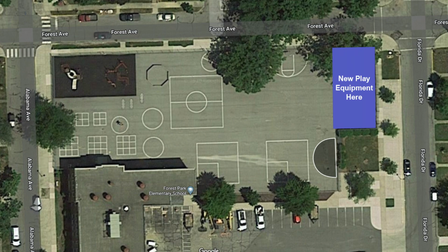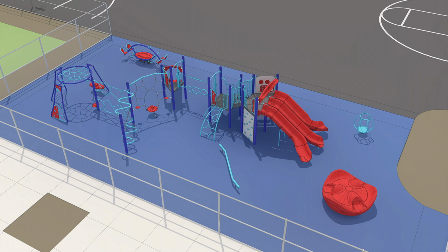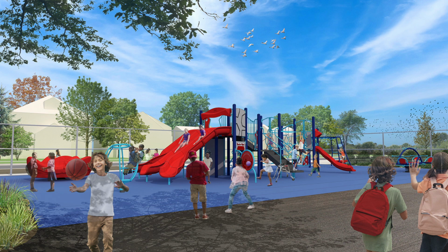Forest Park's inclusive playground project will add a second play structure, introducing new ways to play like movement, tactile, balance, and more, and focus on equipment that allows all students to play together in a safe and fun space.